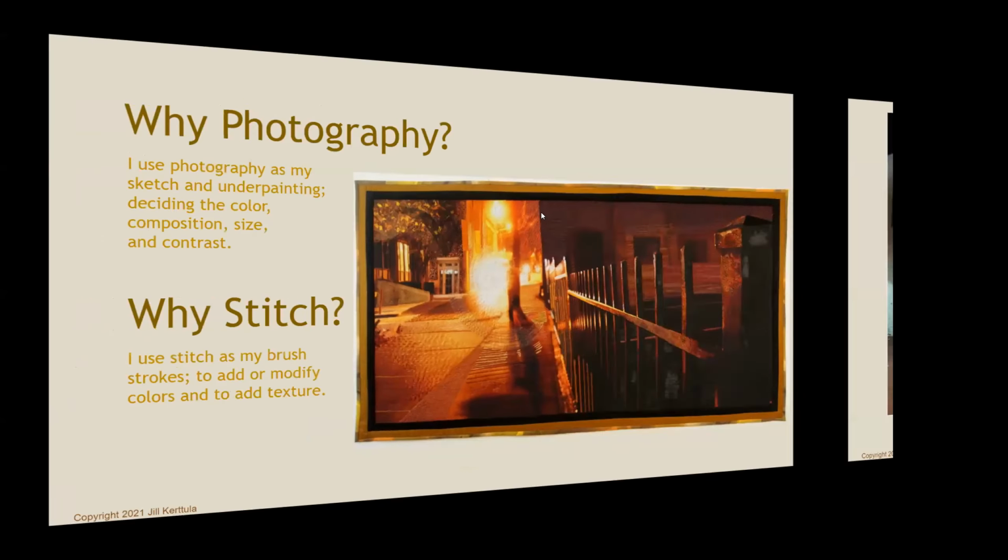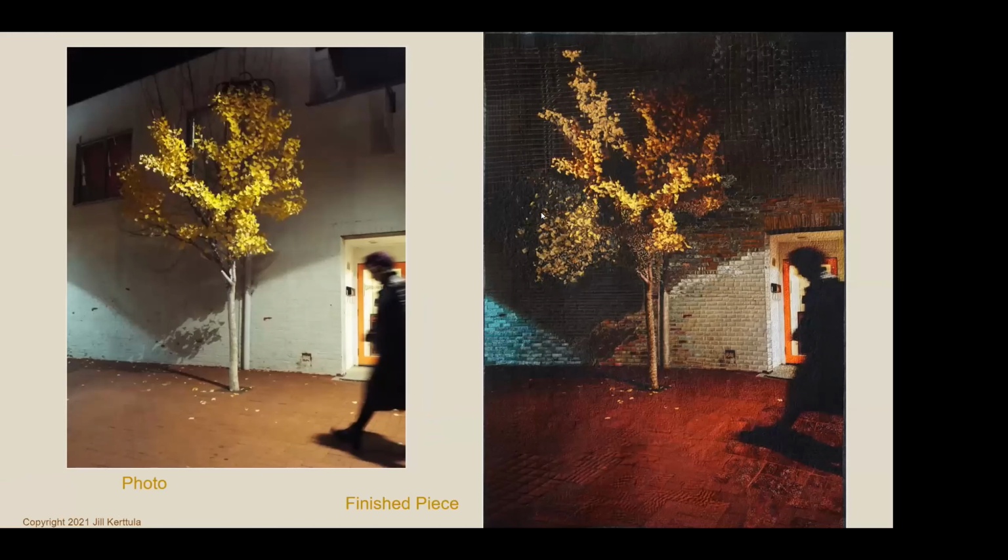So this piece that you're looking at here is an example of the difference that happens between the original photography and the final piece. This piece was in Quilt National, for those of you who are aware of that show, the last 2 years. And the photo on the left is the exact photo that I took. You can see it's a nice photo, but it's missing color, it's missing a lot, but I really like the composition and I really love the jump off spot of it.